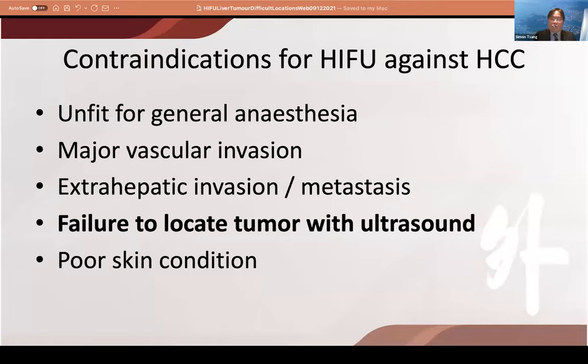And last, and not least, if we cannot see the tumor with ultrasound, because our system is ultrasound based, then we cannot treat it, because that's the physics involved. If the sound waves cannot get to the tumor by localization, then we cannot treat it. And most foremost, the patient's skin condition has to be satisfactory as well.